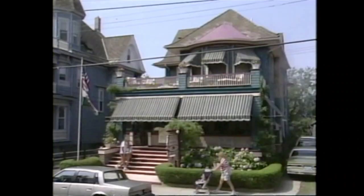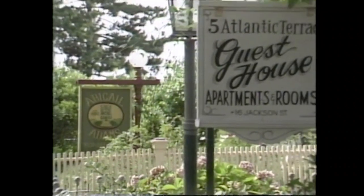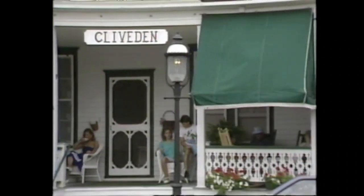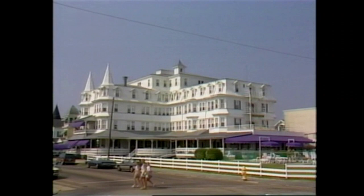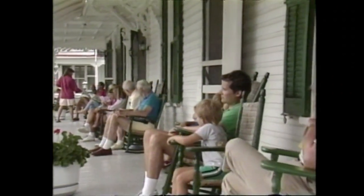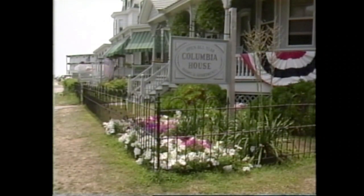A number of the most intriguing houses have been lovingly restored as guest inns. Today's traveler can enjoy charming rooms, quiet porches, and the company of other guests. For the person who prefers telephones, television, and swimming pools, many modern motels are available. Add to this the increasingly popular grace of the old hotels with their ever-present porch rockers, and you see that Cape May can satisfy every vacationer's taste. From modern condominium apartments to Victorian rentals, it's all there for the choosing.